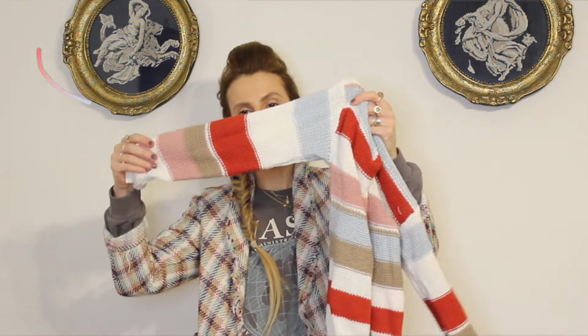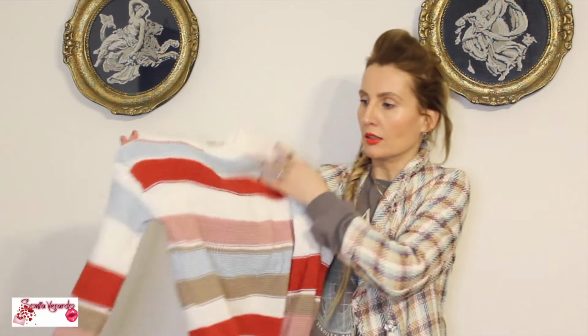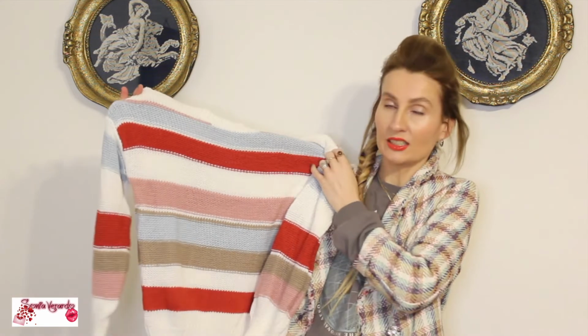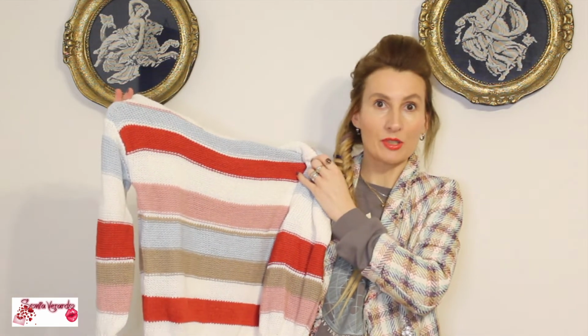Next, I have one sweater that is knitted, but it's a little bit lighter knitwear. So it's something that I will wear on top of my denim shirt or a turtleneck, and then I will enjoy wearing it in springtime as well, because it's very nice knitwear. I absolutely love the stripes with jeans. This looks absolutely amazing, very youthful and always up to date. It will never go out of style. So this is one little sweater that I absolutely adore.